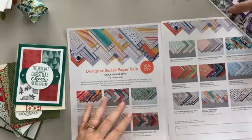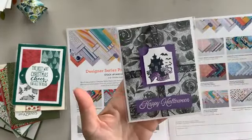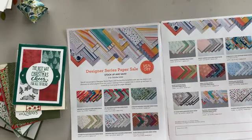I do not have any of this Halloween paper, but I do have a Halloween card. It would be the Magic in This Night. It was also the puzzle on my newsletter last week.